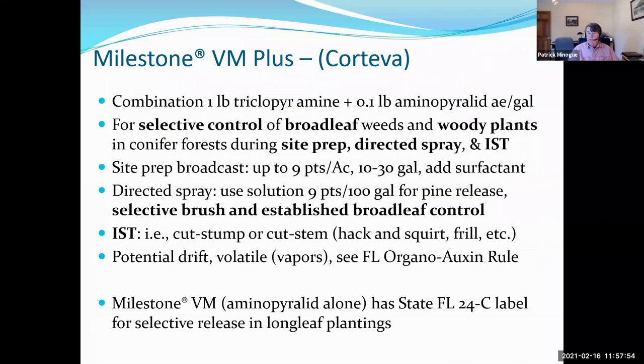Milestone here, as I said, is a combination of triclopyr and aminopyralid. It's predominantly triclopyr, but aminopyralid is a very strong herbicide. So it's there at a relatively high rate relative to its limits, the maximum amount per acre. This is for selective control of broadleaf weeds and woody plants in conifer forests. All species here, all right? I've seen this. I was out in the West doing the California wheat tour. I used to be part of that group.